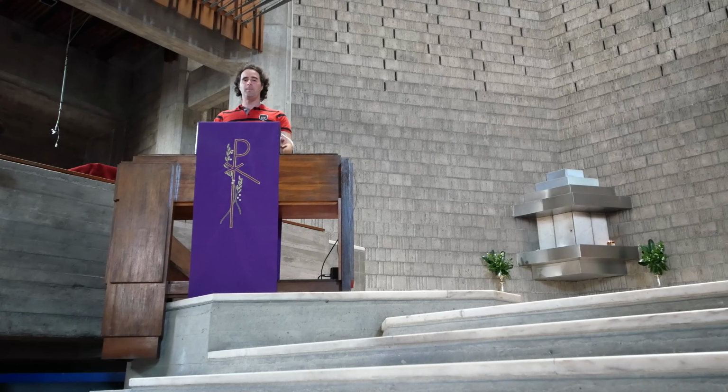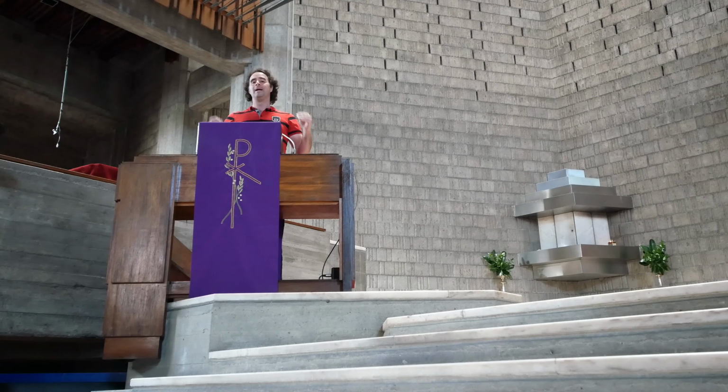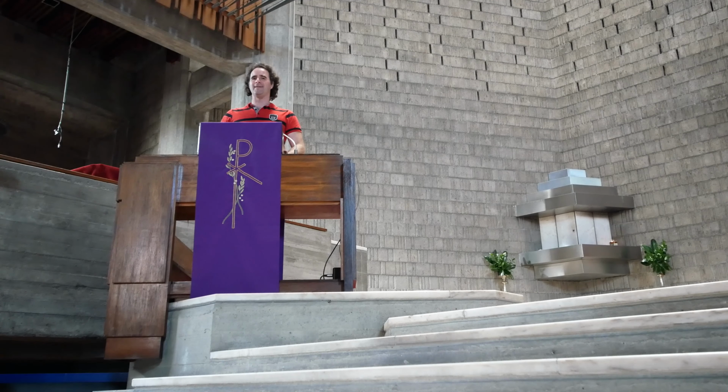Welcome to the incredible Igreja do Sagrado Coração in Lisbon, Portugal. If you are into beautiful architecture, in particular concrete brutalist architecture, which is the style of this place, you gotta come here. It's incredible. Keep watching and see why.